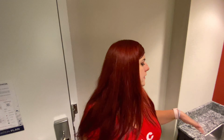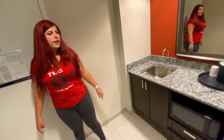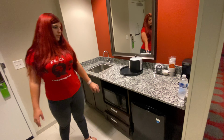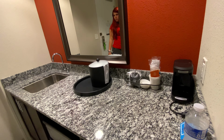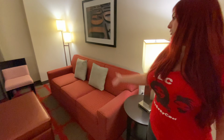Here we have a little sink area, as well as a microwave, mini fridge, all that good stuff. Here you can even have your ice. They even have a little mini espresso maker over there, as you guys can see. I was really impressed right away by this room. And then over here, we have a nice little couch. If we had guests, this would actually be perfect. It's just me and hubby tonight, but really nice big couch. And then here we have a little ottoman, and then a nice little chair.